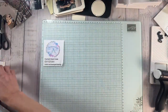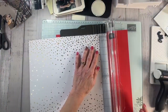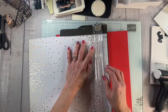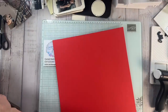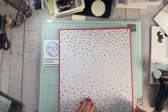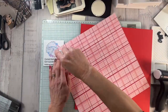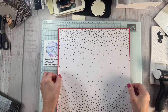Let's just put this over here for a second. I am going to bring in my last page. Now, in my mind, sometimes I know exactly what I want to do on my first page, exactly what I want to do on my last page. But in between, not sure, as you can see that I just went with the pictures, put them in order. But I knew this is how I wanted to end my album. Again, using the Poppy Parade and that beautiful foil paper. I'm going to add that there.